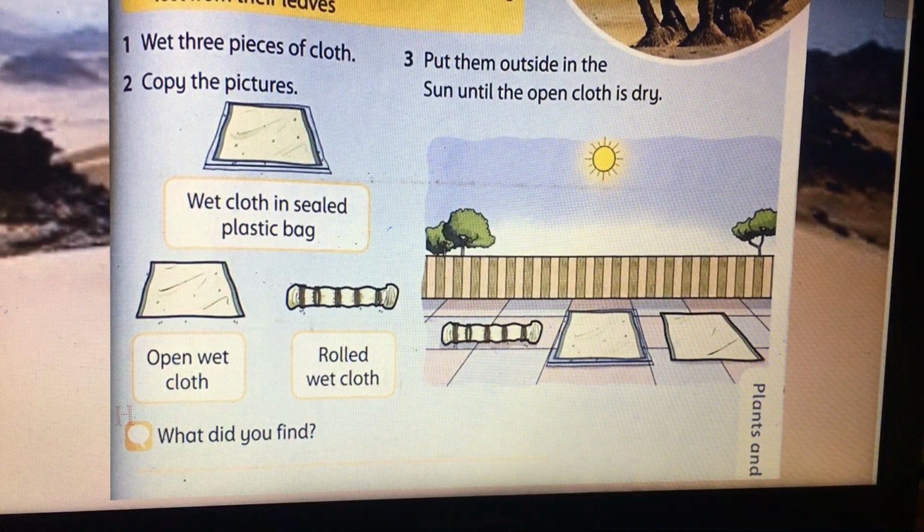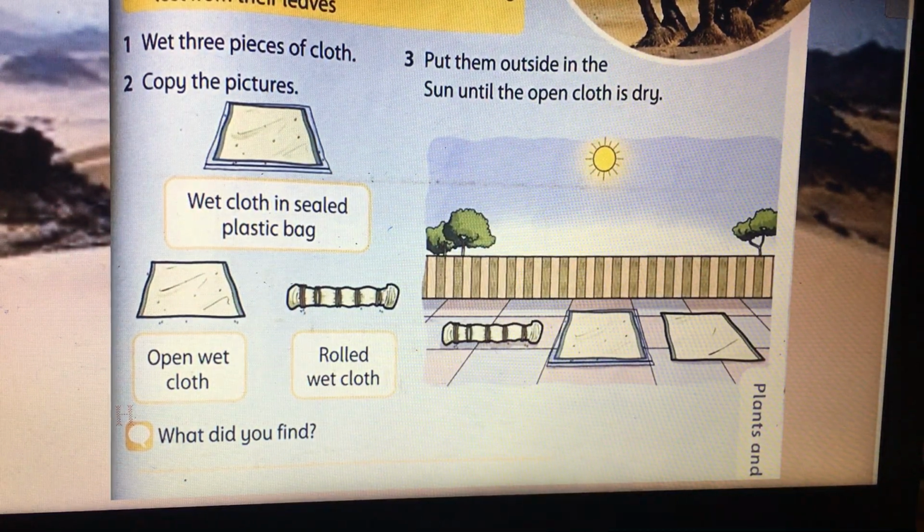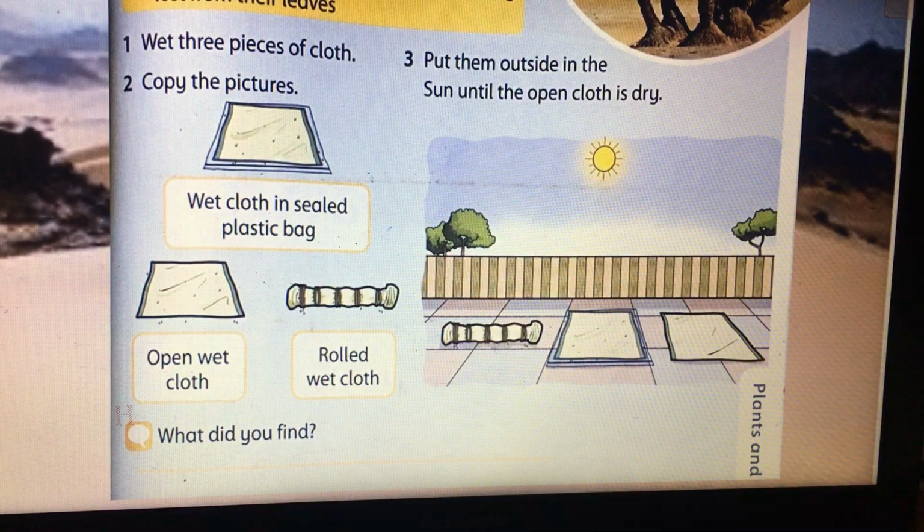So what do we need to make this investigation? We need 3 pieces of cloth, and those 3 pieces should be wet. So copy the pictures. Here you have to make those 3 shapes with the pieces of cloth. The first one, wet cloth, is in a sealed plastic bag. So we have to put the wet cloth in a sealed plastic bag.